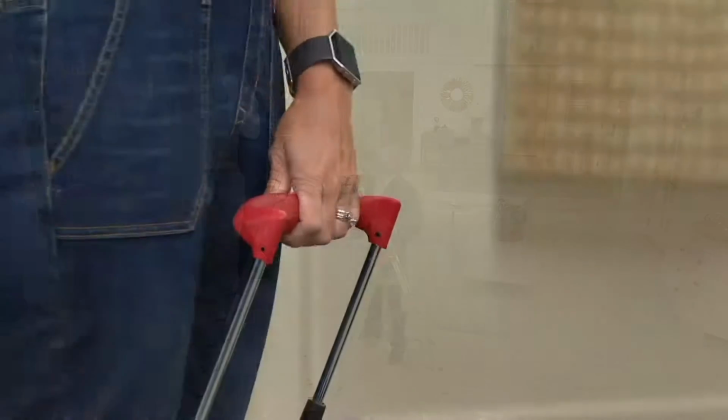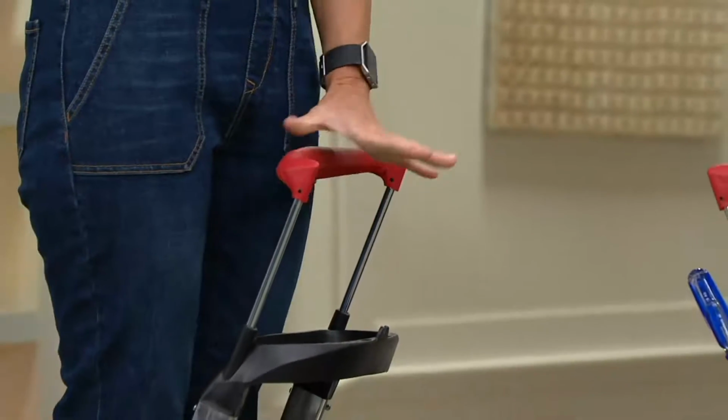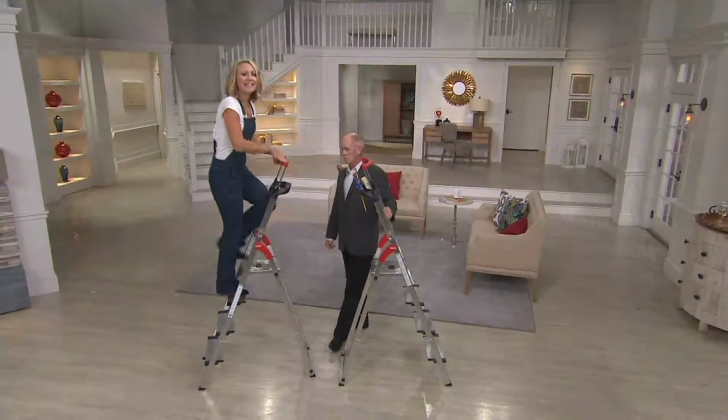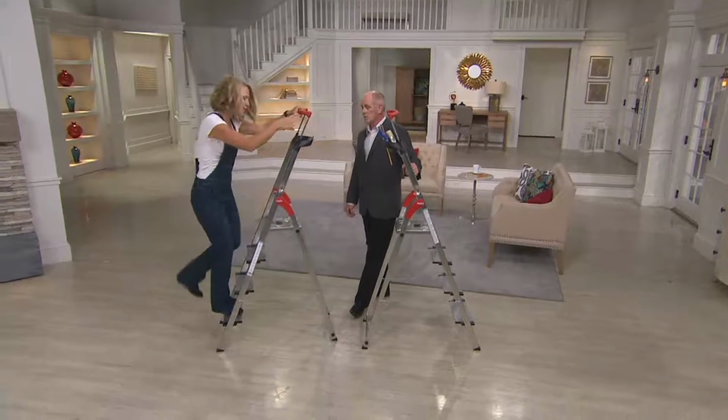But now when I'm up high and I'm doing something above my head, I have one hand on the handle, so I feel safe, I feel secure, and again, it's lightweight. So now I can take it from room to room.